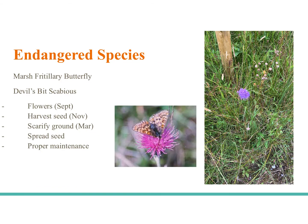Other options are things like the marsh fritillary butterfly. This plant here, Devil's Scabious, I won't say it's common on our land, but there are parts of our land which have it because it's not intensively farmed. There are parts that wouldn't have it, obviously. This plant allows this butterfly to survive. It's been lost out, so it's endangered.